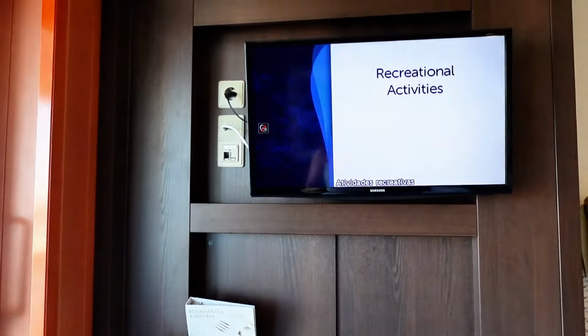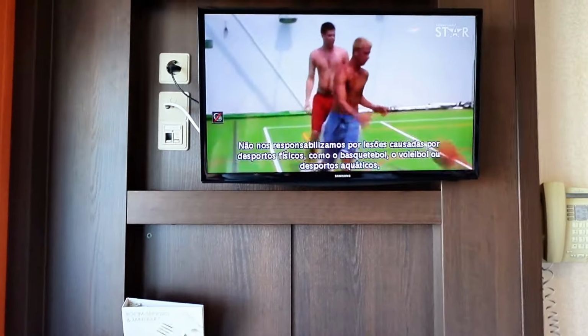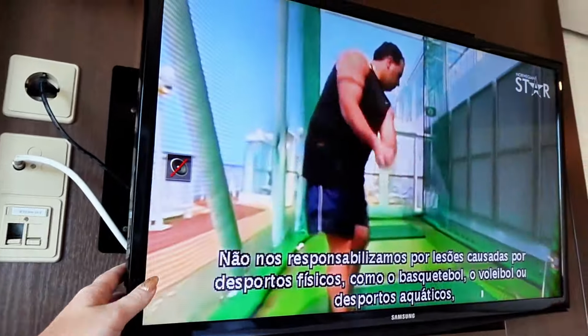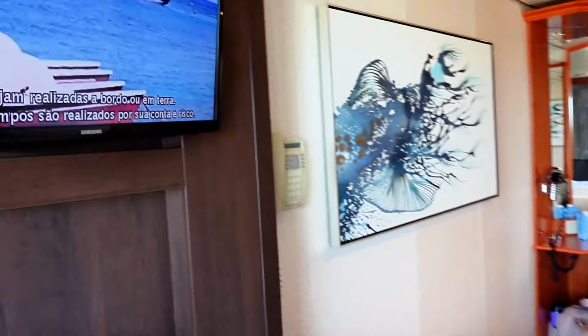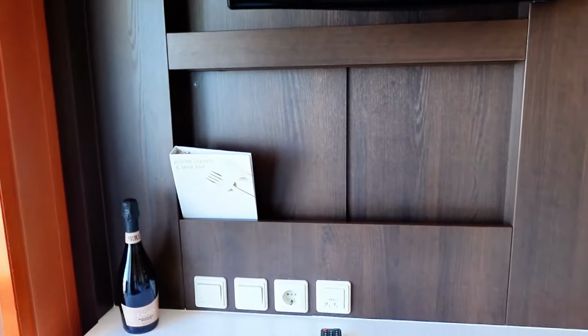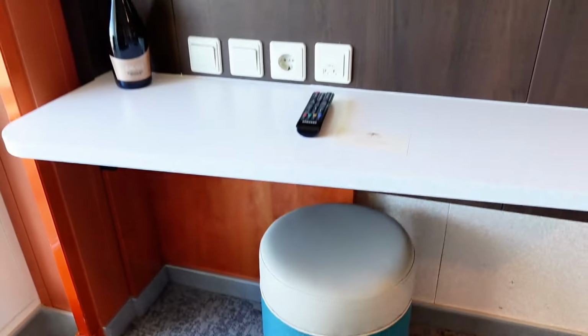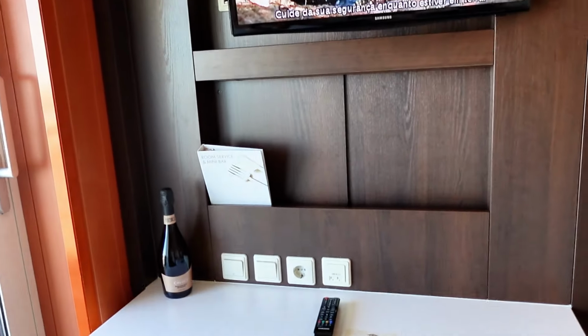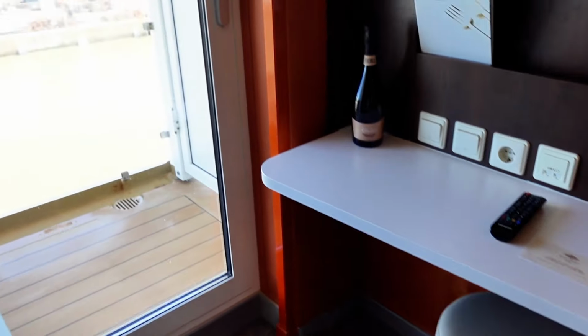And then we have the television over here. And this can angle to face either the couch, or you can turn it to face a large bed. And then there's a little bit more storage over here. There's a seat underneath, so you could use this as a desk if you needed to, which I probably will at some point during this cruise need to use that as a desk to do some work.